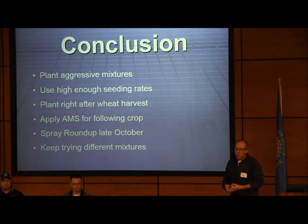But anyway, I think the main thing is just make sure you plant something next year, and make sure you have a couple of aggressive things like the radish and turnip in there.